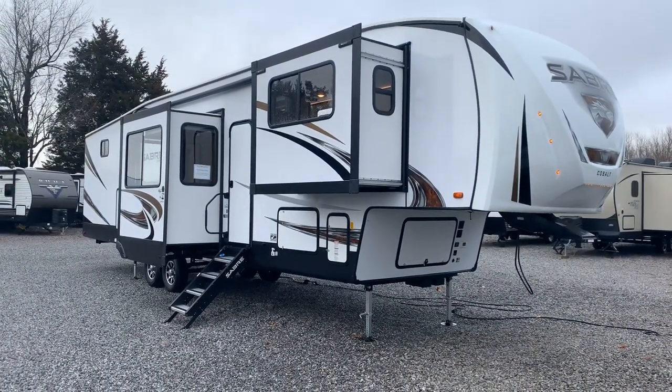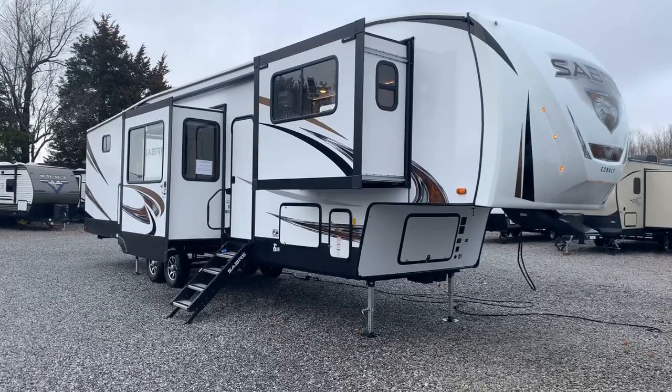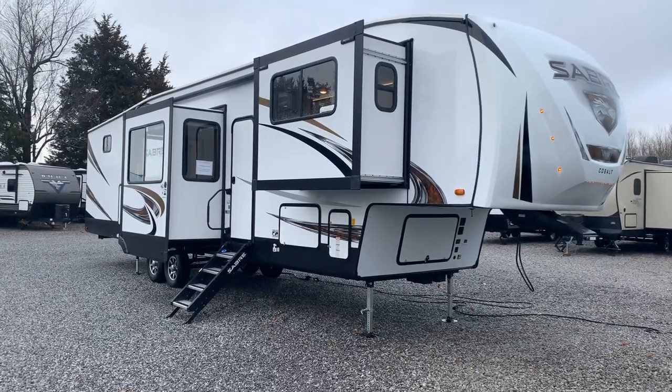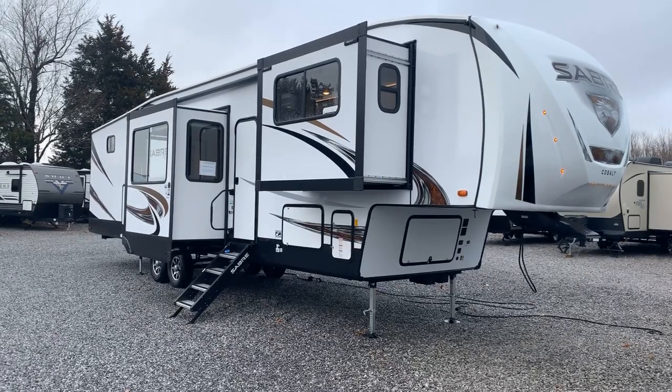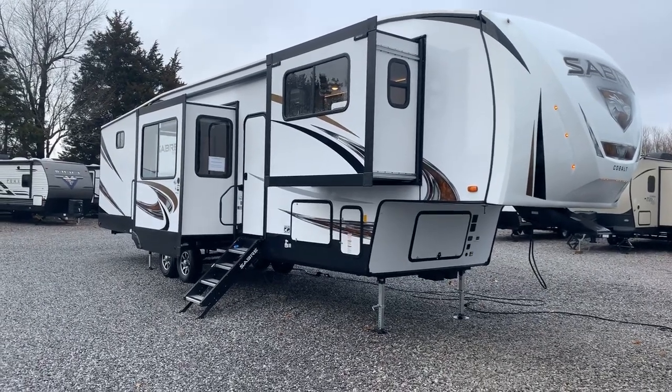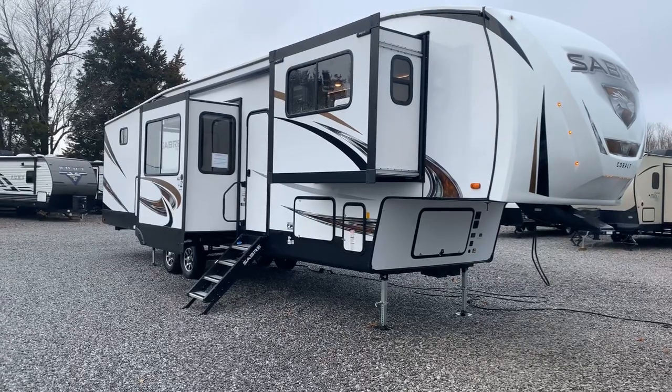A 5-slide front living model. It's a bath and a half. Great master bath, double sinks. Washer dryer prep. I got an outside kitchen, two airs, two trifolds, theater seats. And that's here at Arrowhead Camper Sales in Mayfield, Kentucky.